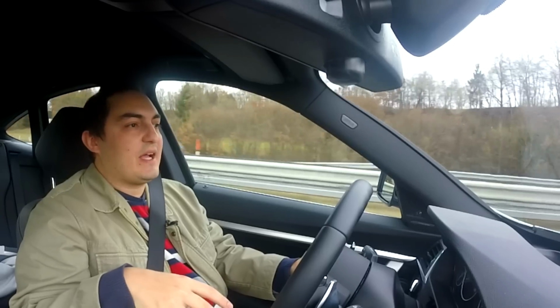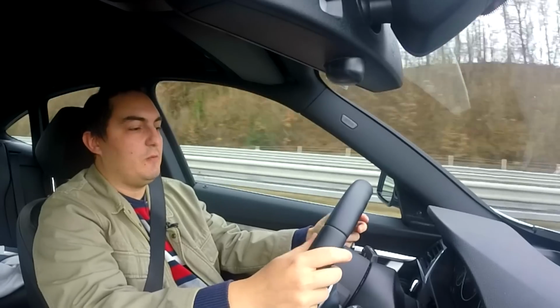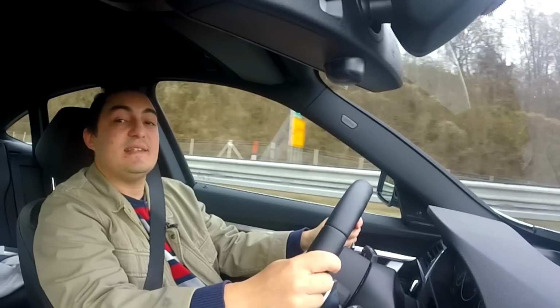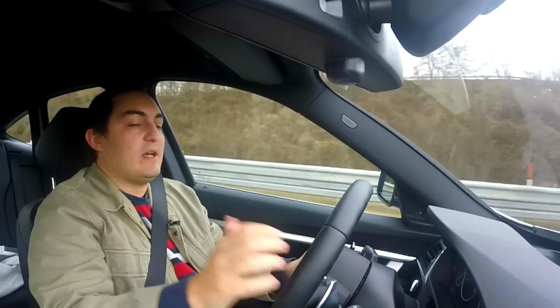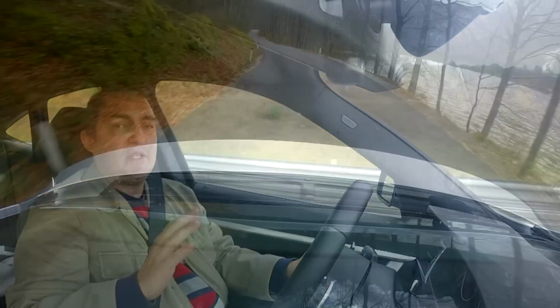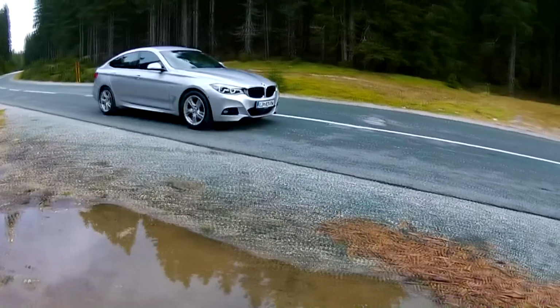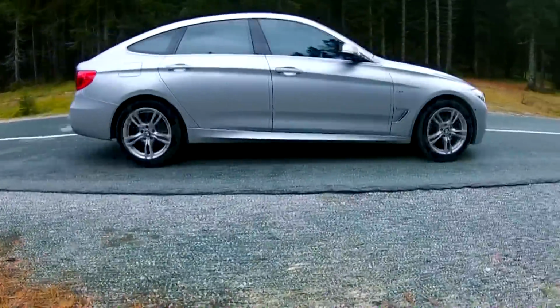It does have the M package, however, which means that you get this lovely M steering wheel, which is as soft as a lovely girl, and also these extremely comfortable seats, which you can set pretty much however you like. And yeah, extremely comfortable and civilized car.